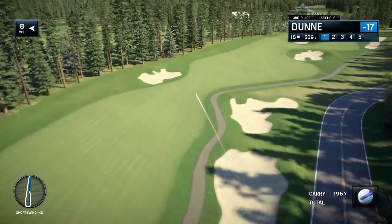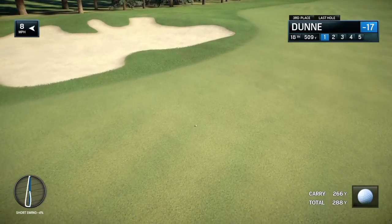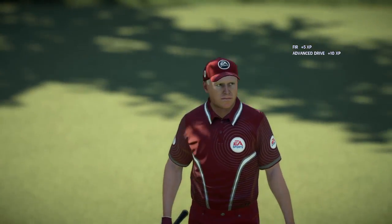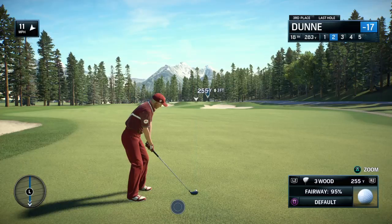Oh, I like that. That one is in the fairway, down there about 290 yards. Now from a good position in the fairway, his second shot.